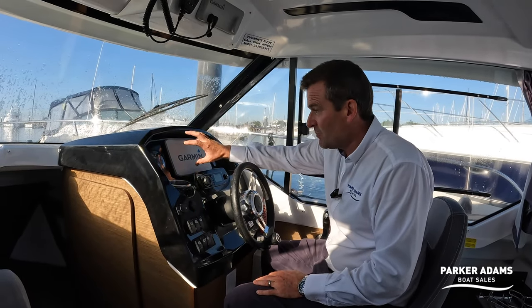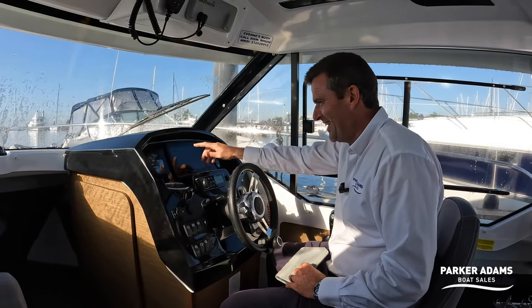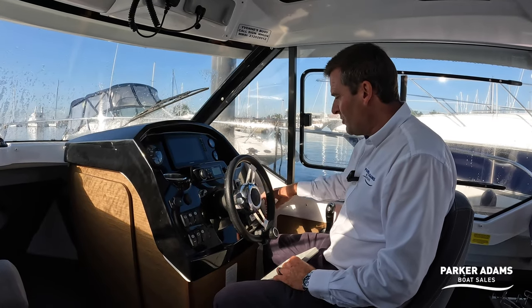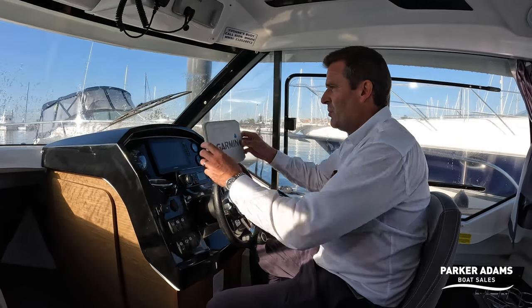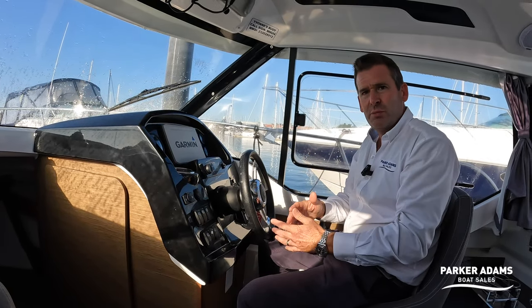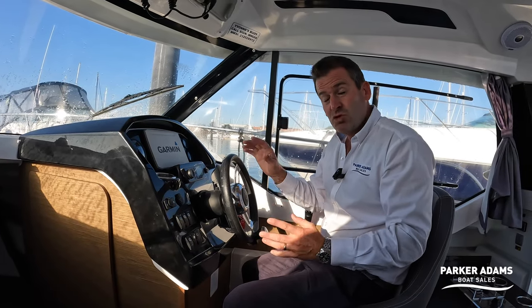Stereo access, touchscreen plotter, which is a nice thing as well. The Honda engine, I do love the Honda engines. I used to run them when I used to do marine breakdowns, and they were so reliable, it was unreal. They're brilliant, brilliant engines. This also has trim tabs as well.